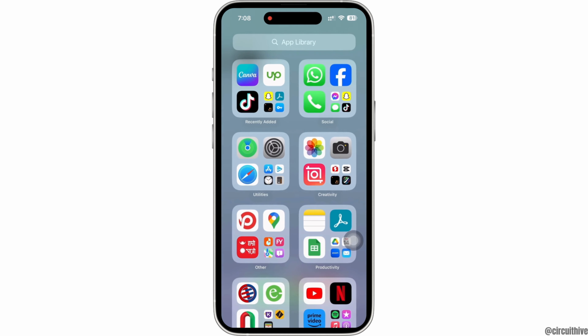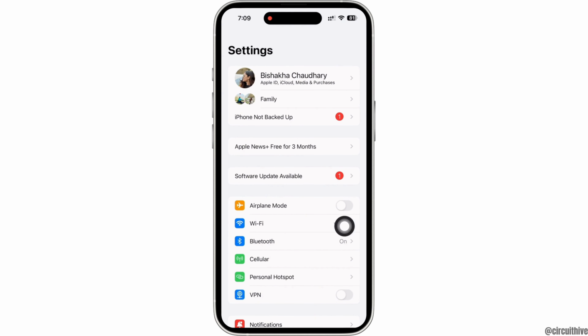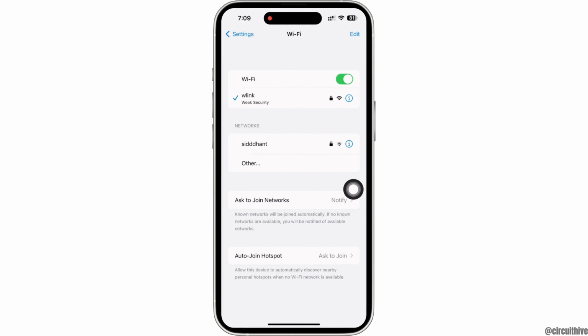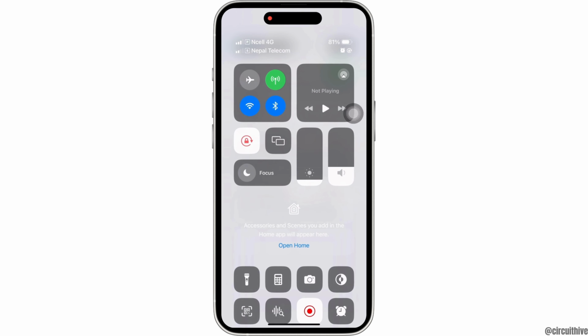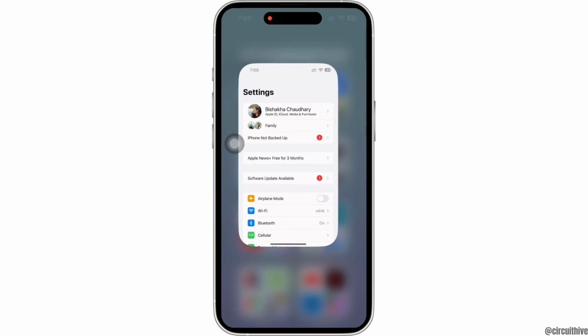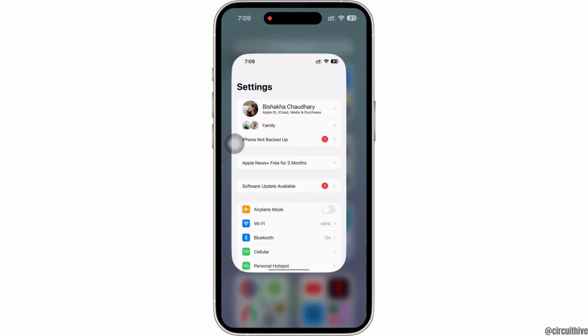This issue might sometimes occur due to poor internet connection. So make sure you are connected to a proper working internet connection. If not, you can also switch between networks. That is, if you are using Wi-Fi, switch to cellular, and if you are using cellular, switch to Wi-Fi. Now, open WhatsApp and request the verification code again and see if your issue is fixed or not.